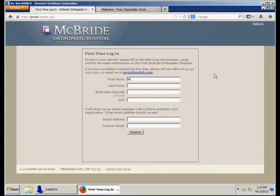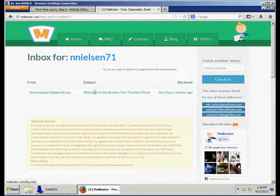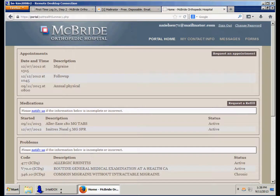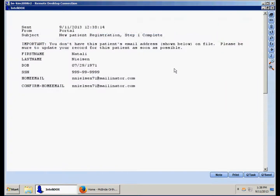presence for your practice. Patients set up their own accounts on the portal by entering information that's already in InteliDOX: their first and last name, their date of birth, and their Social Security number. Their portal account is created only if all their personal information matches what's in InteliDOX, and they provide a valid email address. Every time a new patient account is created on the portal, you'll see a message about that in the image corral you've selected for portal messages.